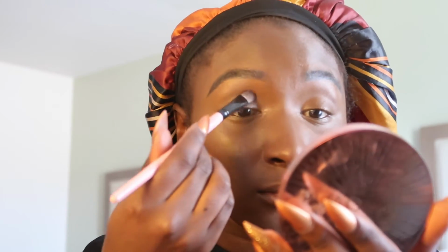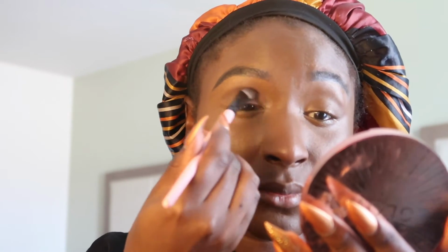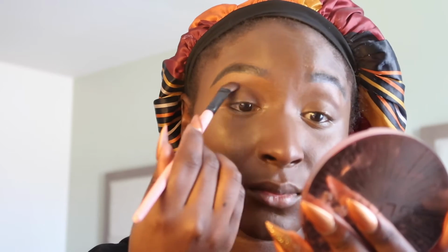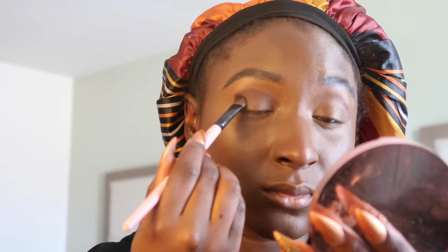And now it is time for eyeshadow. I like to go with my Morphe Neutrals palette, and I use the darkest brown on my outer lid. It's also my crease part of my lid, and so I go in with the brown to do that and to really give it its base.